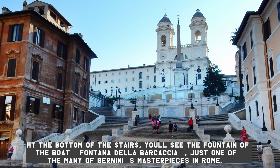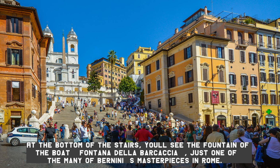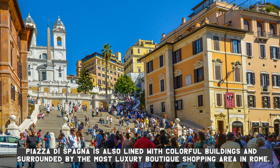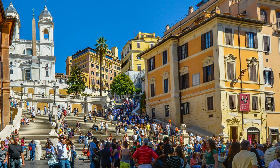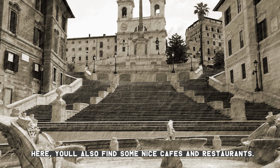At the bottom of the stairs, you'll see the Fountain of the Boat, Fontana della Barcaccia, just one of the many of Bernini's masterpieces in Rome. Piazza di Spagna is also lined with colorful buildings and surrounded by the most luxury boutique shopping area in Rome. Here, you'll also find some nice cafes and restaurants.